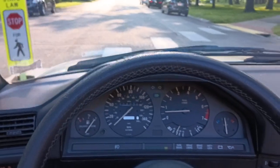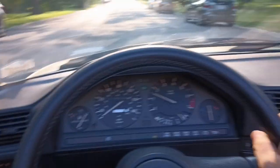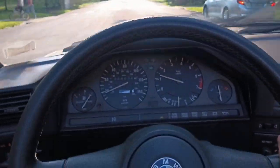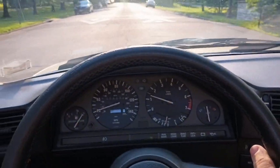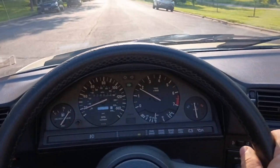As you can see, it does come to a stop with no shudders or squeaks or squeals. I did just have the front and rear brakes replaced on it with ceramic pads, so no squeaky semi-metallics to put up with.